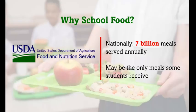And so why school food? Well, because nationally, school meals have a profound impact on the health and educational outcome of students across the United States. In California, school districts spend more than $1.5 billion a year to provide 540 million school lunches to over 4 million students. And nationally, 7 billion meals are served annually. And a lot of the students that rely on school food are low-income students, students of color.